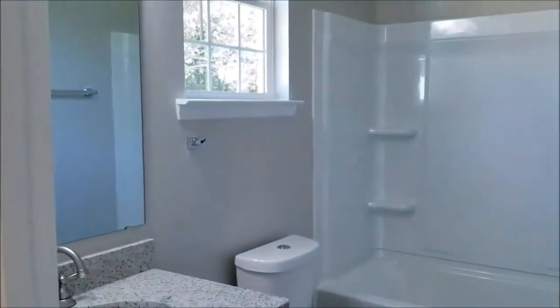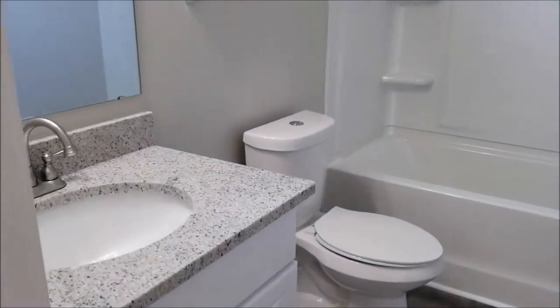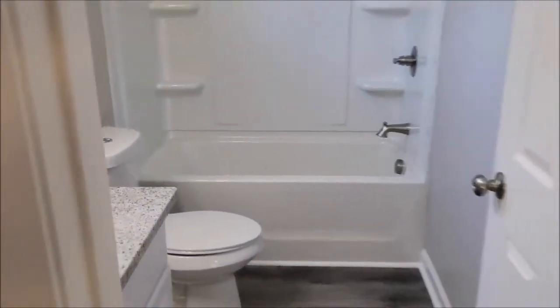And this is the master. Nice size bedroom. Has a large walk-in closet. This is the bathroom. Granite countertop, vinyl plank.